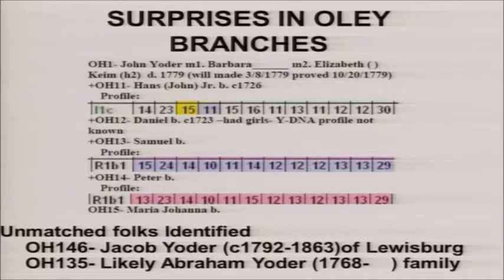They were believed to be, and in the wills are counted as, the children of OH1 John, but they didn't have the same father, and their father wasn't John. Now, that's kind of been a quandary for the people that discovered that, but it has been very useful in identifying some of the missing links in lines of Yoders down into the 1800s, and we've done that in several cases. Because of the DNA, we've been able to trace back to one or the other, OH13 Samuel or OH14 Peter.